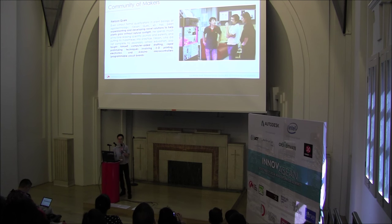He had no knowledge of woodworking or electronics, but he has an interest in agriculture, and so he picked up 3D printing, electronics, Arduino, and this whole system is run by a microcontroller. It's called the Internet of Things. Everything is monitored through your phone itself.